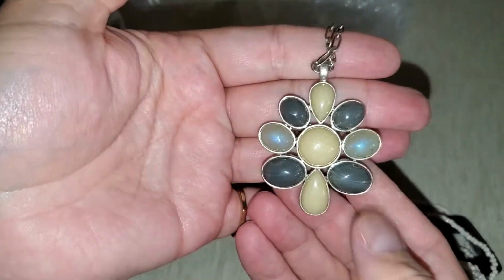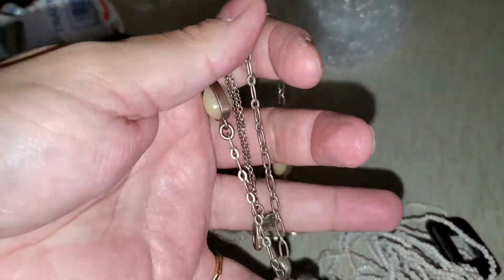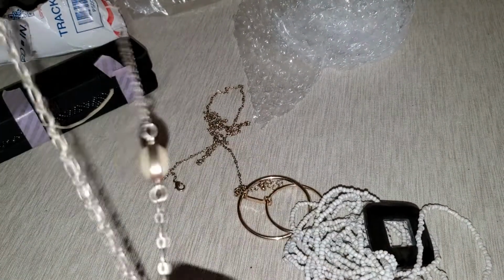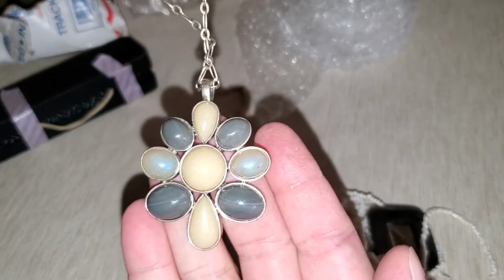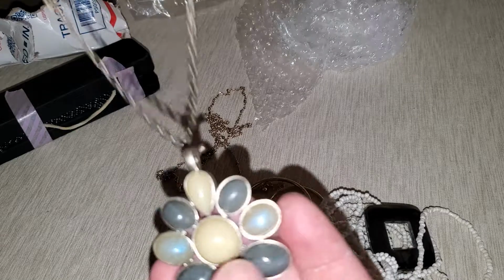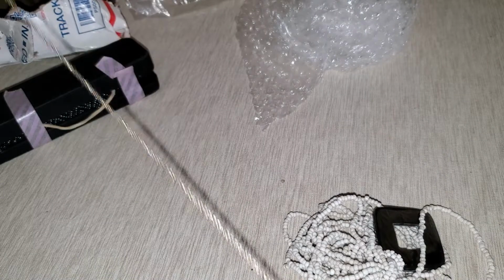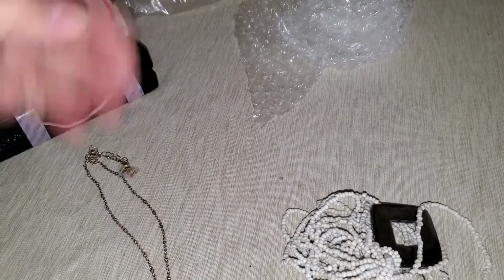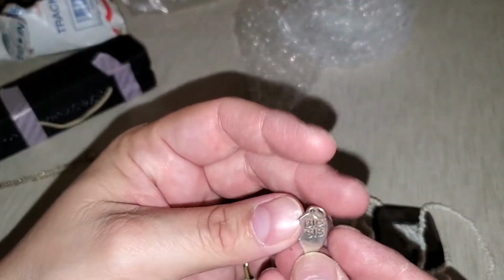And a nice pendant with a necklace from the Loft, the Loft necklace. Beautiful, like metal stones, and then you get a big pendant at the bottom. Nice color for the fall. Beautiful rhinestone pendant and long necklace. Big sis.